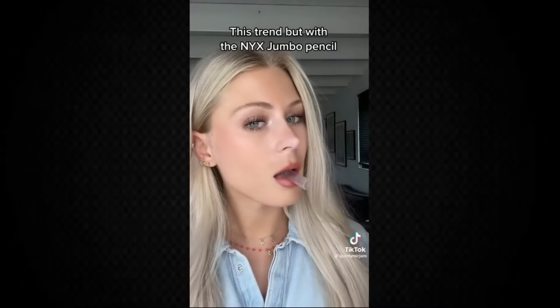And I think it actually looks really, really pretty. So I want to try that out today. I'm just gonna put a little bit like she did on the inner corner. I mean, it's definitely bright, but there's no shimmer to this pencil. This is a matte white.